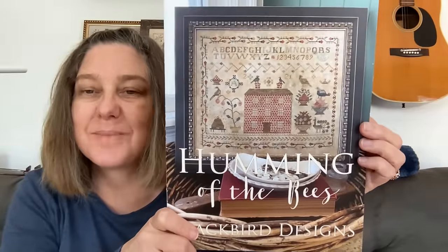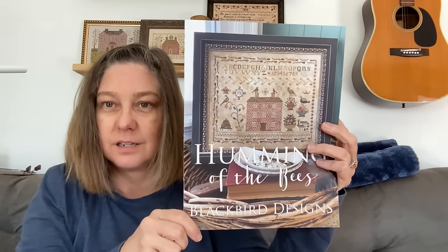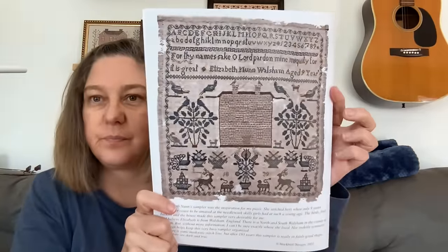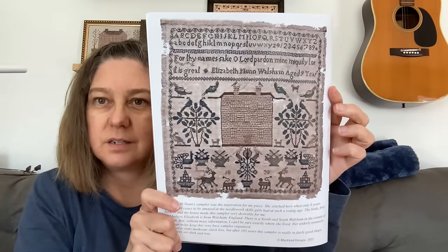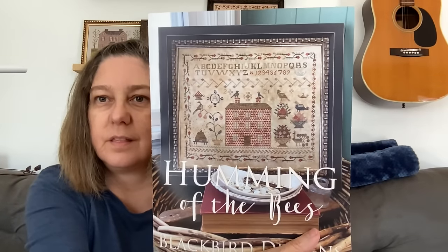Okay, this one I worked on a couple times. Humming of the Bees by Blackbird Designs. And it is for my brick house wall, my brick house collection. There's my brick houses. And this is, I guess, inspired by, I'm going to show you, this is the original in the book. So it's inspired. What is this on? This is on, I believe, Fawn by Picture This Plus, 36 count.